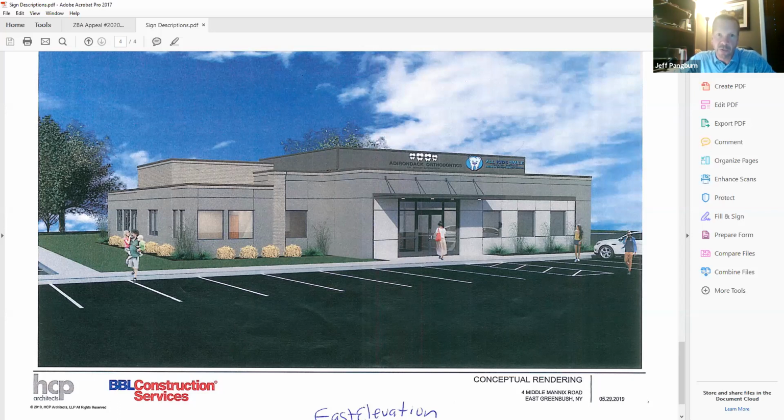So that's where this rendering does come in handy, as it shows architecturally how that screening was built into the architecture of the building. So the screening blends and actually looks like part of the roof, not just an extension.